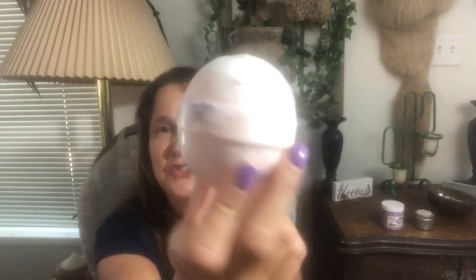And then we have a big ball. I'm assuming it's a bath bomb. Oh wait, Ritzy Bath Angel Bath Bomb. So that is huge.